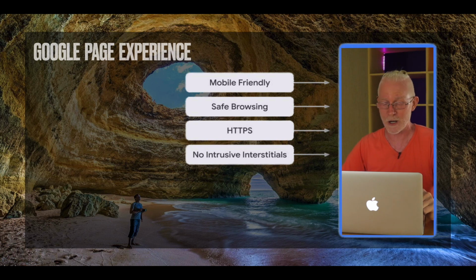I'm English, but I cannot pronounce that word. But basically it means, in simple terms, no bad ads. Interstitials. It's basically ads that are sandwiched in between your content. And sometimes these can be obstructive. And basically that was there all along. It's been there for quite a while now.